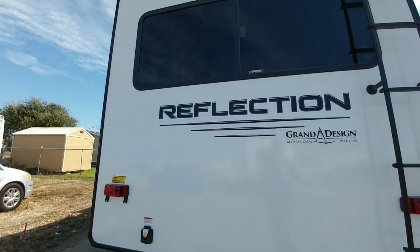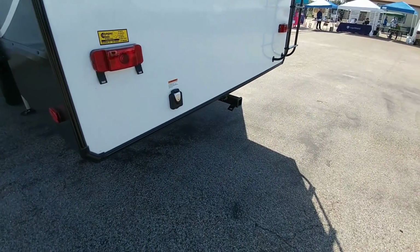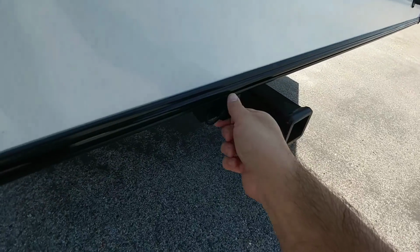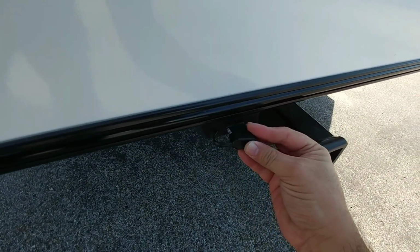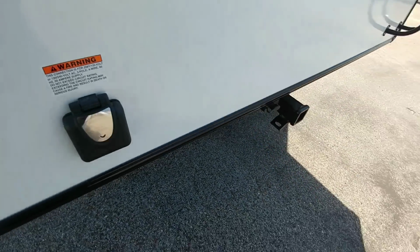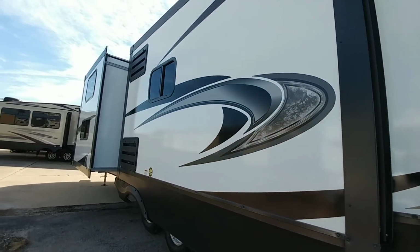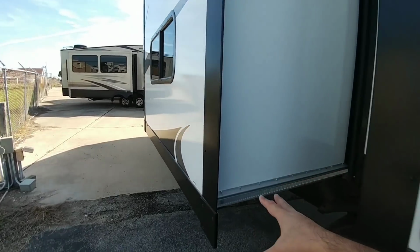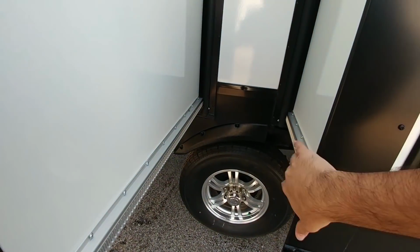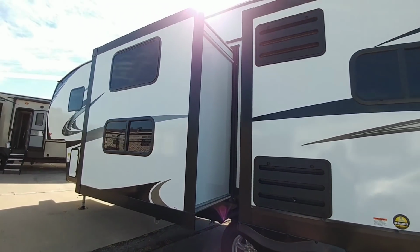You can see that it is wired for a Furrion wireless backup camera, LED lighting, and it also has a trailer receiver. It's a 2-inch receiver, and it is rated for towing a small trailer. You have your connector here so you can connect your trailer lights as well as your chain loops right there. Coming around, you can see the Schwintek slide system on this back slide, which is your kitchen slide as well as your mid-bunk. These are relatively short slides, so I'm not too concerned about them using the Schwintek slide system versus a rack and pinion.